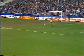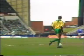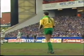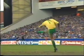And I fancy now that Billy McNeil will be very pleased he has introduced Anton Rogan to hold this lead. Oh, well, you know, the manager can sometimes be judged in his substitutions, and you've got to say that it's been a marvellous one for Billy.